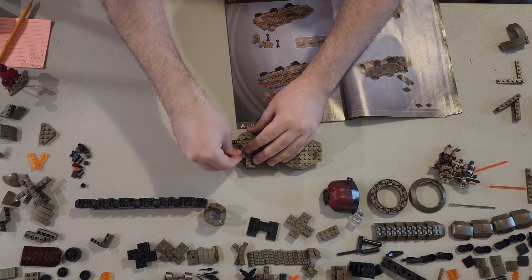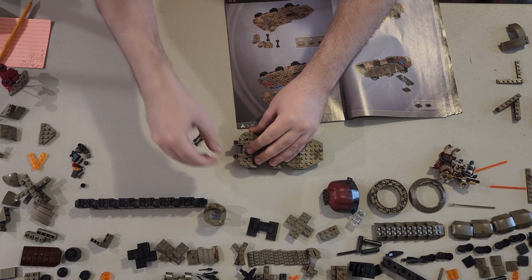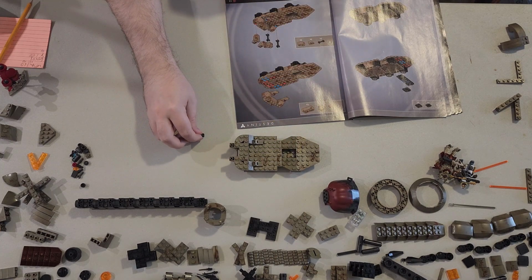That looks right. It's a lot of single pin connections or whatever. Oh, single studs.